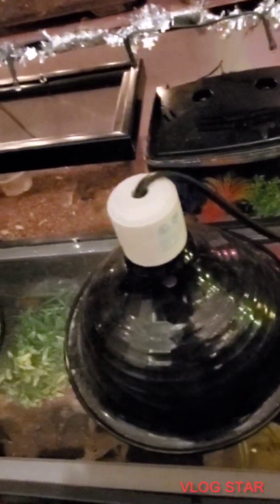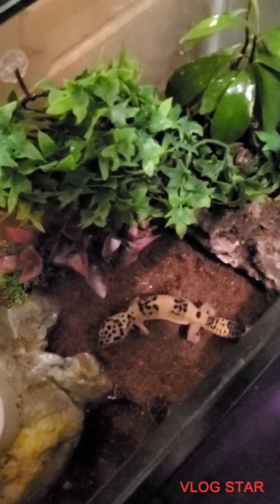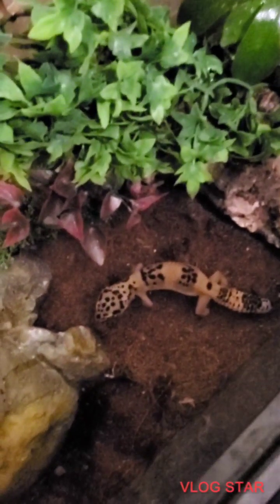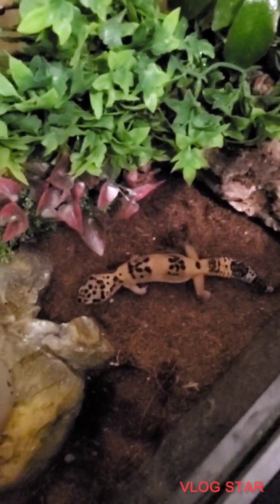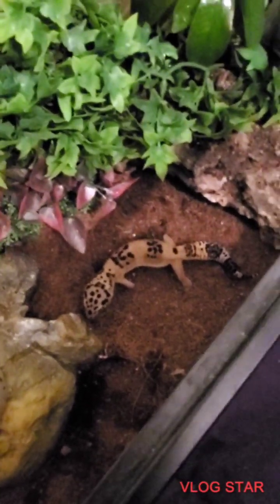Your water dish is dirty. Hold on. You got stuff in it. I gotta redo it, little one. So I will be back in a minute with some crickets for part 2 of feeding these guys. I'll be back in a second, guys. What is he doing? There's nothing in there yet. Ding ding. We'll be back in a second.